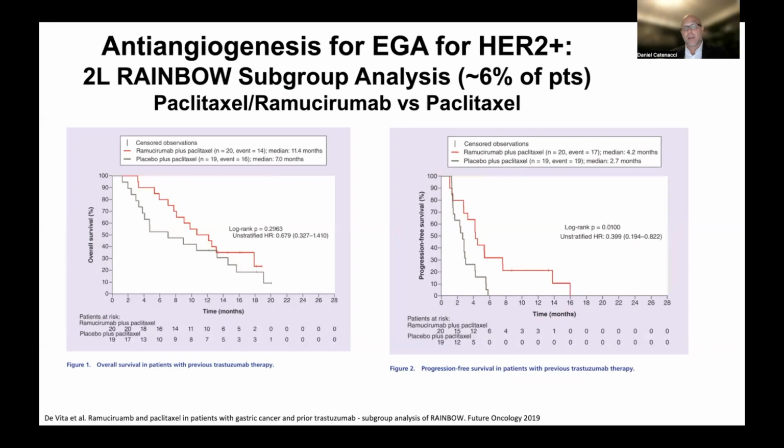And so in that subgroup analysis, you can see it's a smaller subset of the patients, about 6%. The question was, do these patients derive benefit from the ramucirumab in addition to paclitaxel versus paclitaxel alone? And you can see the red curve represents those patients who got the ramucirumab.